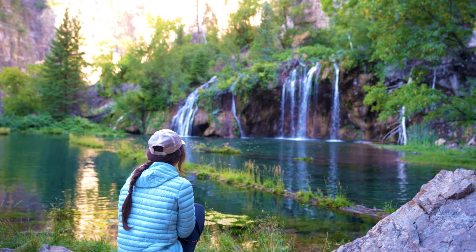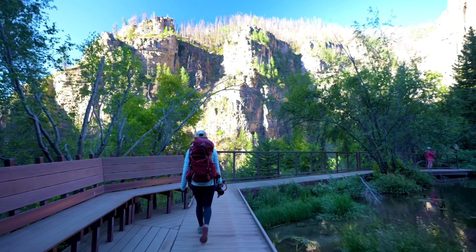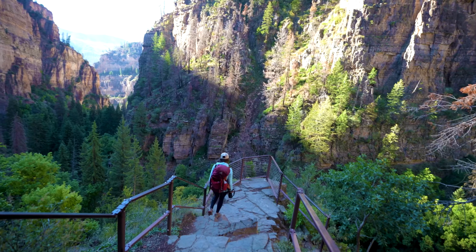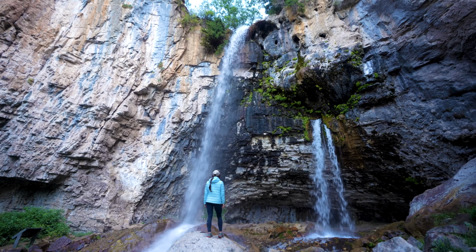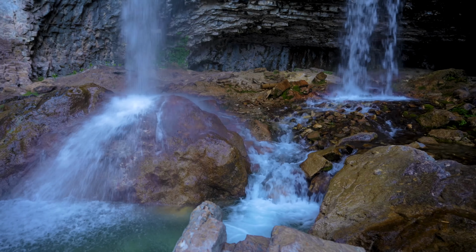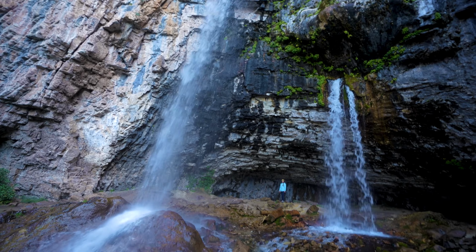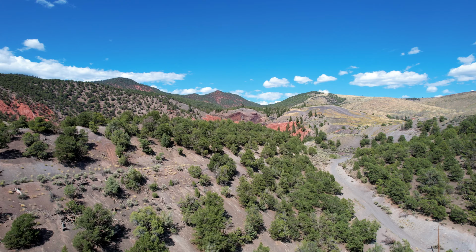The water at Hanging Lake is crystal clear and a beautiful aqua blue and green. That mixed with the lush vegetation and cascading waterfalls makes this one of the most beautiful places in Colorado. It looks like a scene out of Croatia's Plitvice National Park. Also, a short hike past the lake is a waterfall called Spouting Rock, which is a beautiful waterfall that comes right out of the mountain.